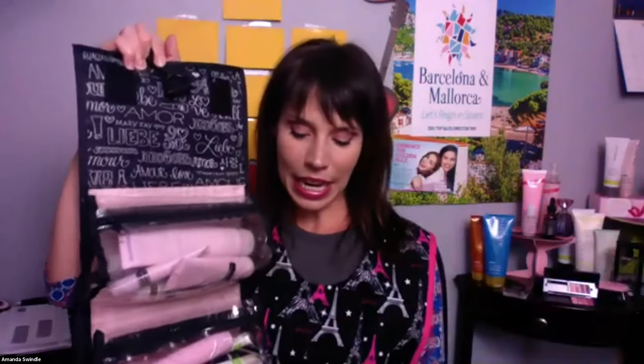So everybody understands this roll-up bag is our bread and butter. This will make you tons of money because you can fill up the four packets. And when you're holding those appointments, your guests can get those for free or for half price.